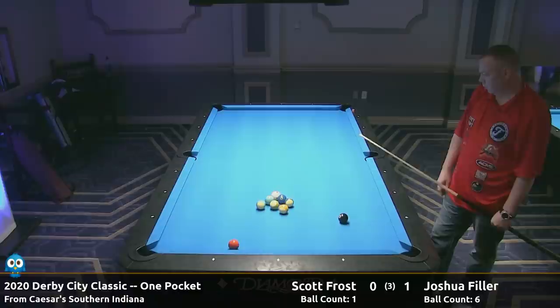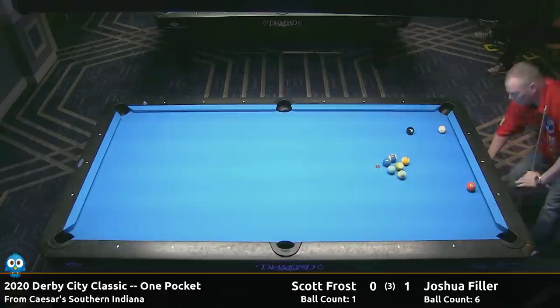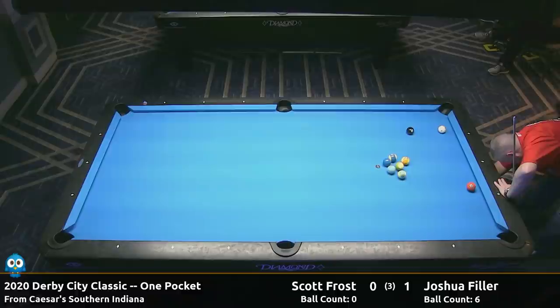Okay, he's going to try and move this over. And come. Oh, he was kicking. Okay, nice shot. That's all he could do. So Scott will spot the one he had. Put our ball count back 6-0.